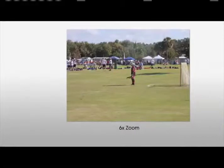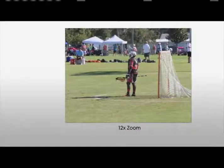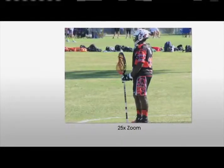And by the way, this has optical image stabilization, so when you use that zoom, you don't get shaky. It has continuous shot mode, so if your kids are playing sports, you hold down that shutter and you just send out bursts of photos.